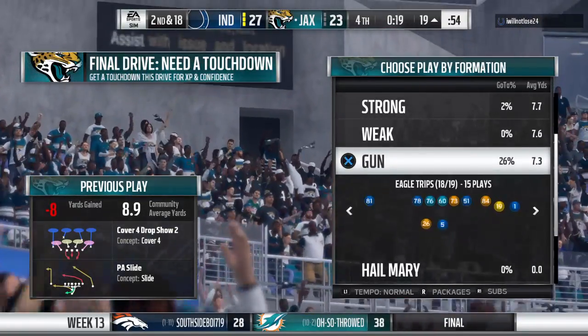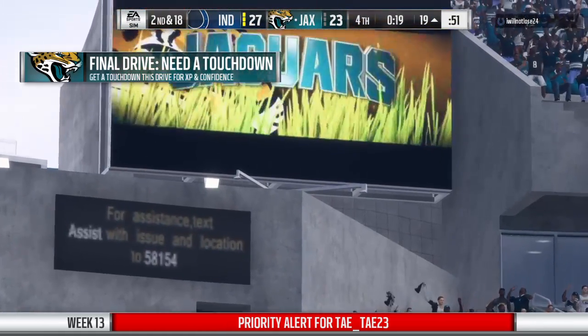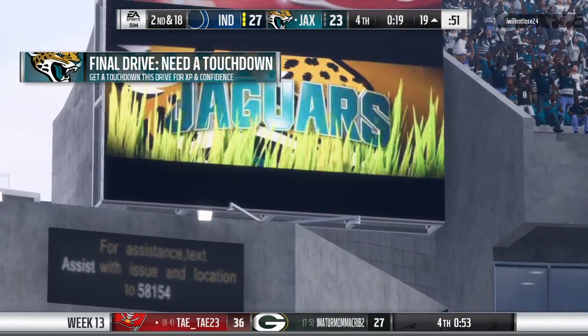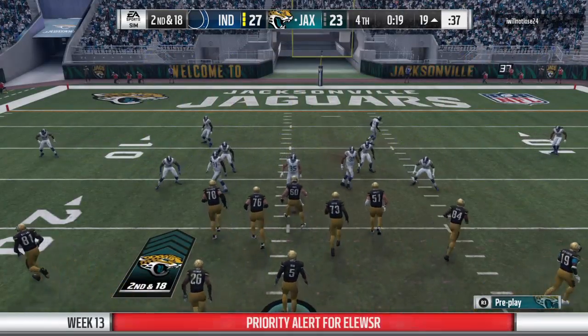Now, before this second down play, we'll get whistles and a timeout, as they get it with just 19 seconds left on the clock. And the offense readies for play number 10 of this series.